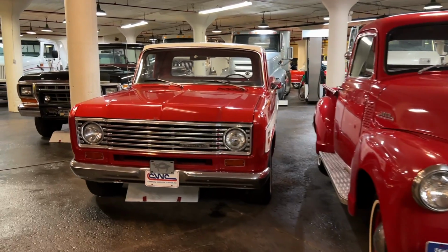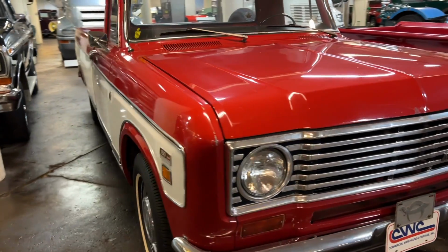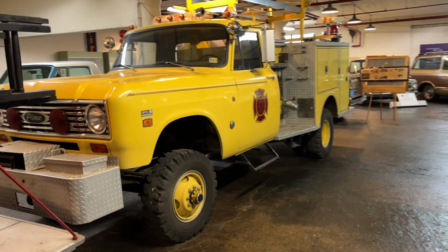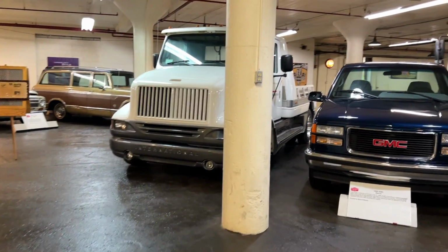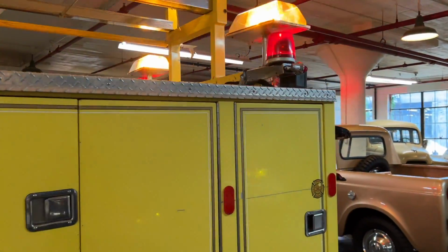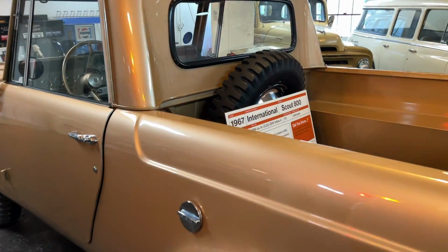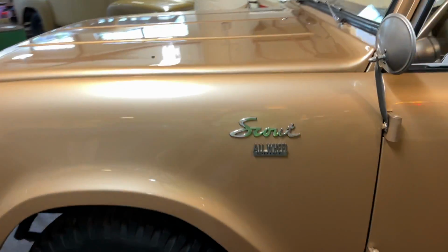And as we make our way through here, we'll see some really cool trucks, even this late 60s, early 70s International that looks absolutely untouched and original. That's a cool piece. And then one of my favorites down here is this International fire truck. It's four-wheel drive, got some knobby tires on it, and just so many cool things. And the exhibits are cool because when you walk by, it triggers different things, like it triggered those lights to come on. And look at this International Scout, really short wheelbase, cool gold paint job, slick as it can be, really neat restoration on this thing.